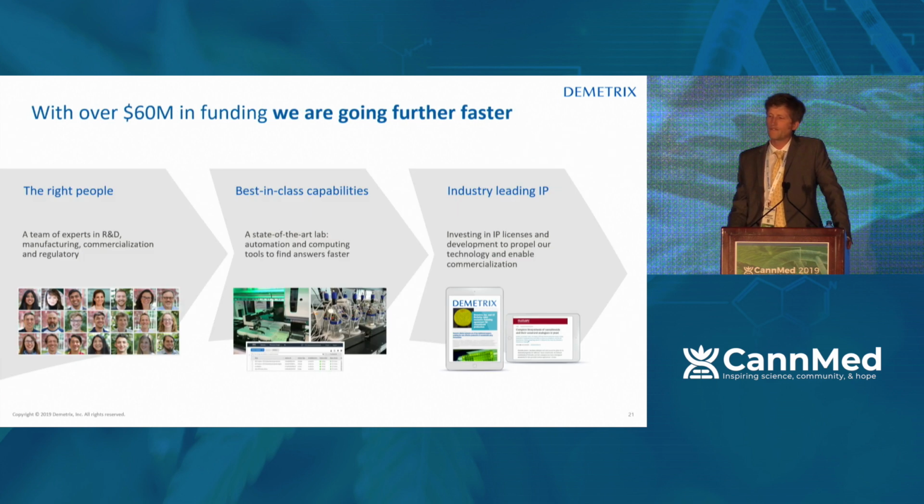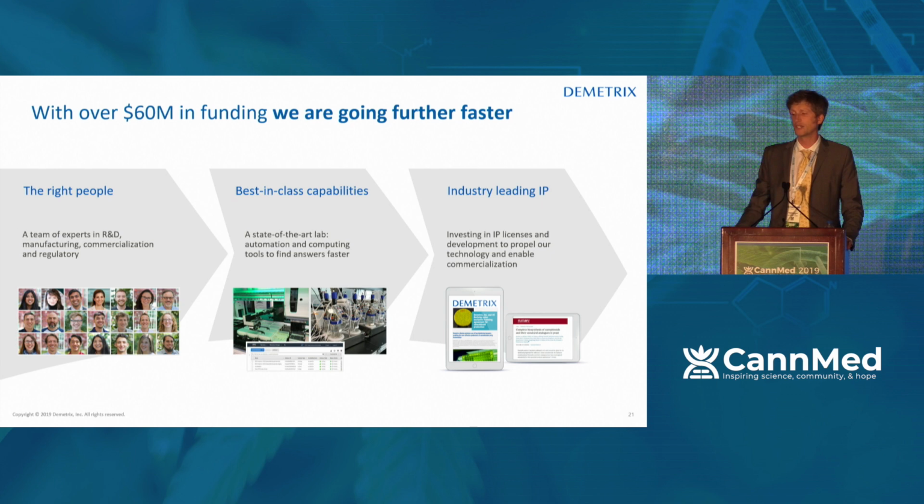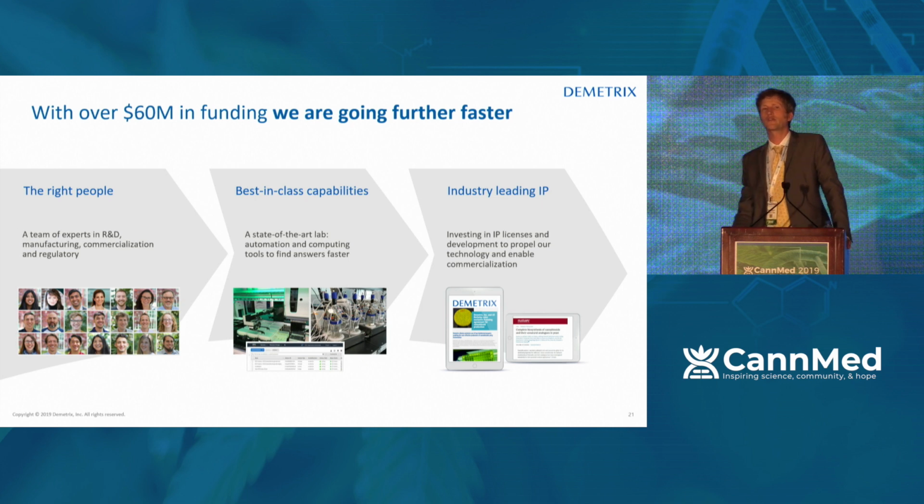We're using our funding right now to go further faster, and there are three parts to that. The first is the team, and at this point we're up to nearly 35 people, a team of experts in R&D, in manufacturing, commercialization, and in regulatory, of course. We've also invested in building a best-in-class lab, and I'd characterize it as a lab that's efficiently focused on production of strains to make high-value natural products.